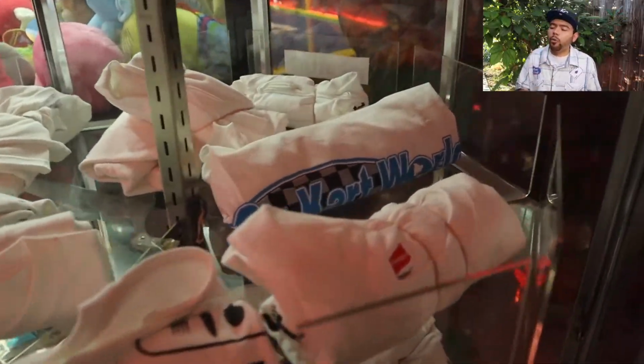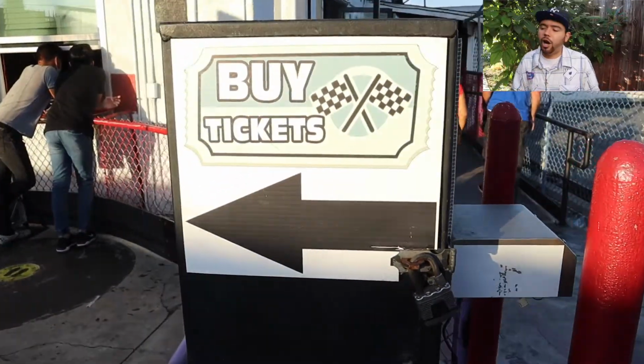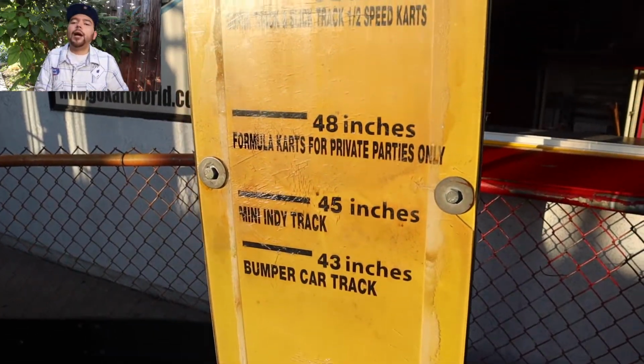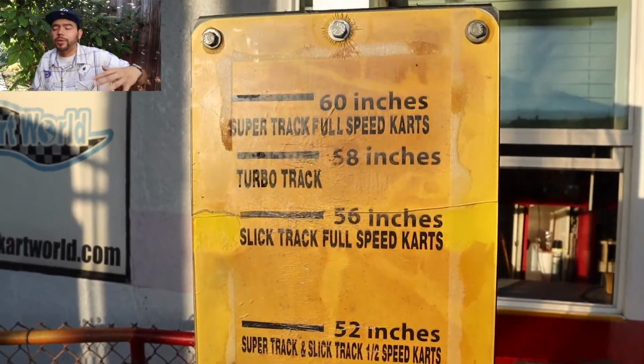And if you like Go Kart World, they do sell merchandise here with the Go Kart World letters in the front, which I think is awesome. And now we're moving on to buy the tickets. And they do have this thing right here so that you can measure your kid's height. That way they can know if they're able to drive on the tracks or not, right? Because some of them you need to be taller, some of them shorter.